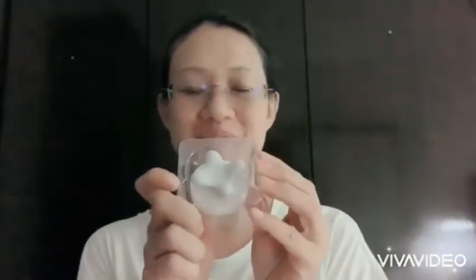You want to have a V shape, okay? Because as you age, your skin will actually start to sag, and if you really want to have high cheekbones, right? So this facial massager is very good.